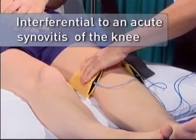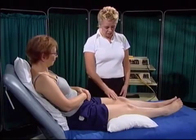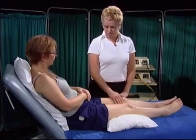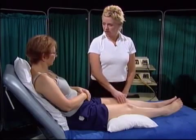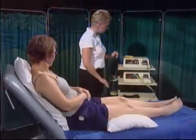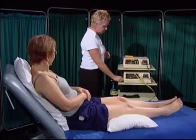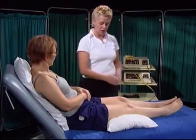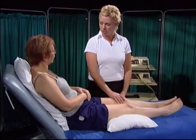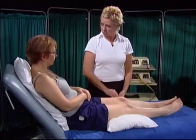Interferential to an acute synovitis of the knee. Morning, Julie. Going to give your knee some treatment today and give it some interferential, seeing as you had that injury playing hockey at the weekend. And I know it's still feeling quite a bit sore. So what I'm going to do is give you some interferential, and what it will do is try and improve the circulation to the area and try and get rid of some of the swelling that you've got and make it feel a lot better. Okay? Are you happy for me to do that?